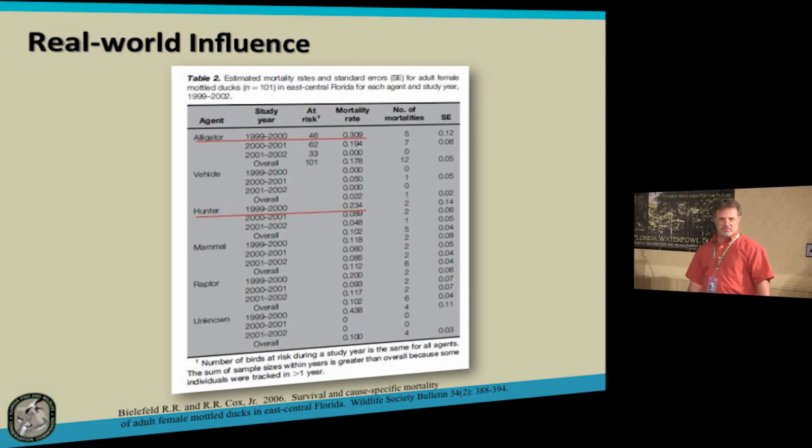So this is just a quick little example about actually using these data that we do gather, the money that we're spending to get these data, and how we might interpret them and try to make a change on the landscape in these restoration efforts that we're doing, enhancement efforts like on the St. Johns.